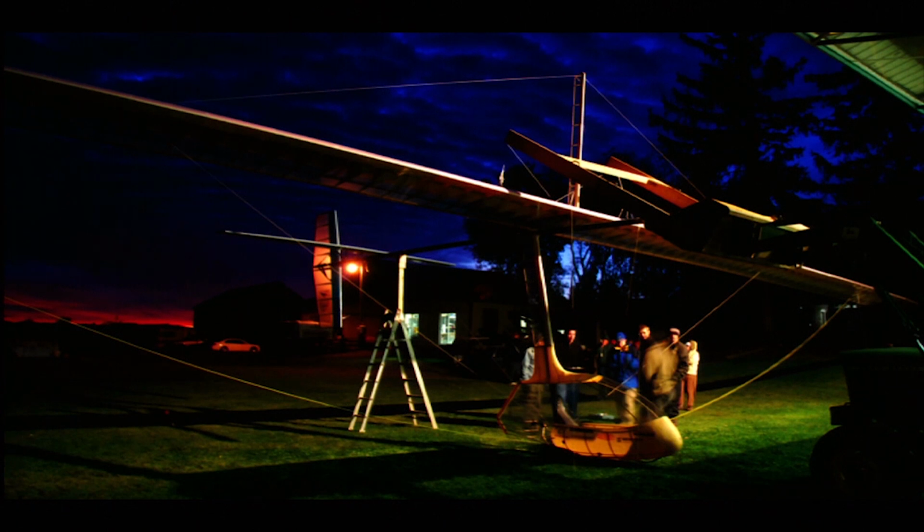The aircraft ends up being huge. It's awkward to handle. It needs to be assembled with a farm tractor, and it wants to blow away like a kite at the first hint of wind. That being said, it's a great excuse for you and 30 of your closest friends to hang out at 5 in the morning.